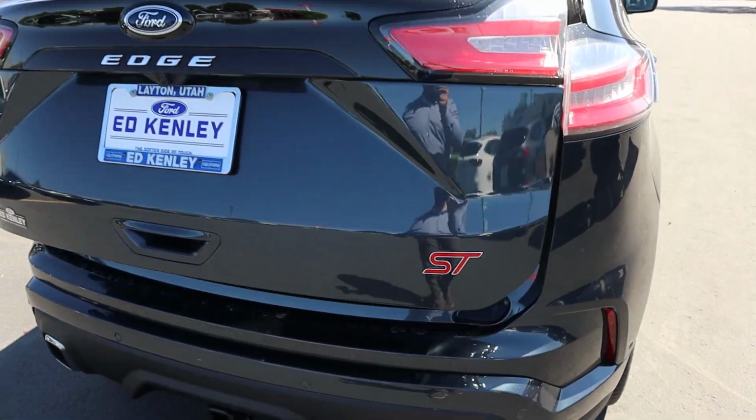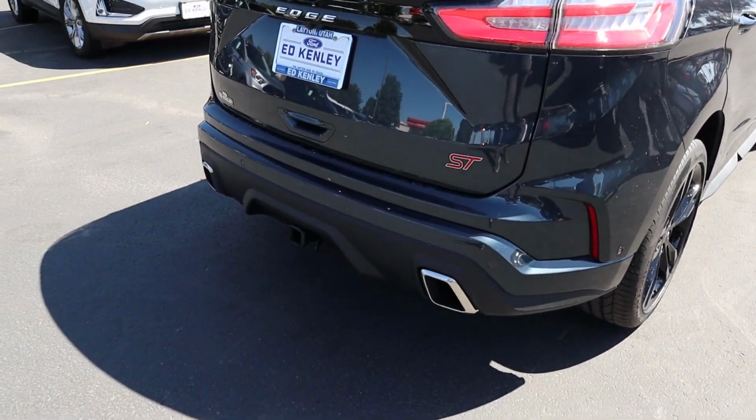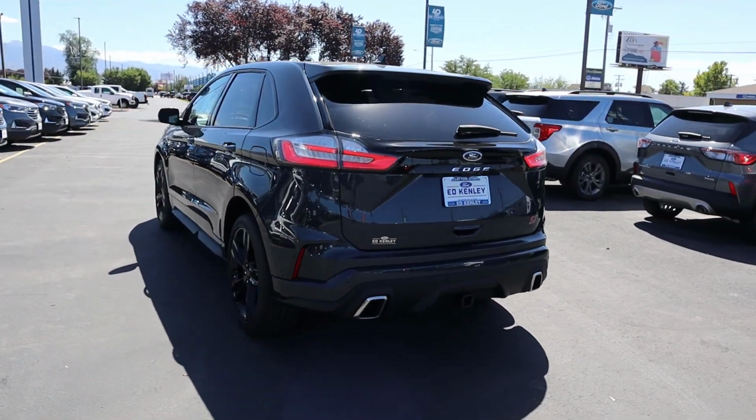And then notice ST yet again, and then of course Edge in the center. And then I love the taillight design. I think that looks really cool. And then you've got covers over the exhaust tips as well as parking sensors. And putting it all together, let me know what you guys think about the looks here with the Edge ST.